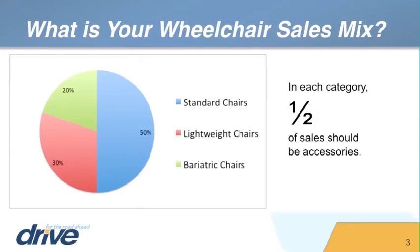Okay, so what is your wheelchair sales mix? At Drive Medical, we surveyed our largest customers, and we came up with some analytics of wheelchair sales. And we came to the conclusion that 50% of most of your wheelchair business will be in standard wheelchairs, 30% would be in lightweight wheelchairs, and 20% would be in bariatric chairs. Along with that, half of all of your sales should be in accessories. So that's actually incremental growth should be in accessories.